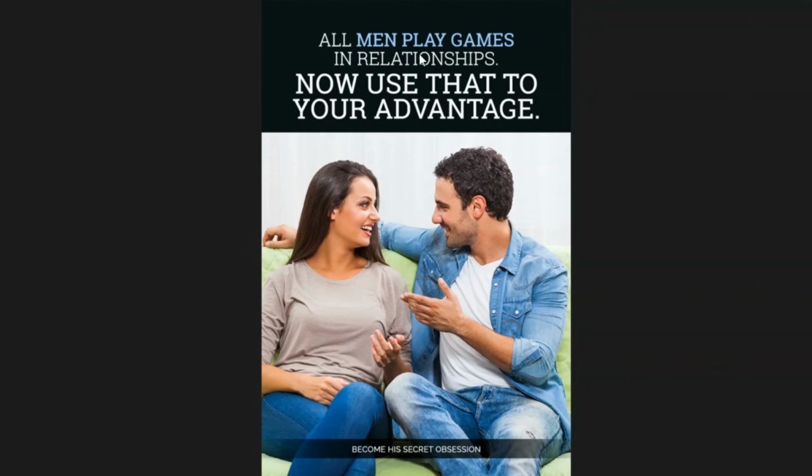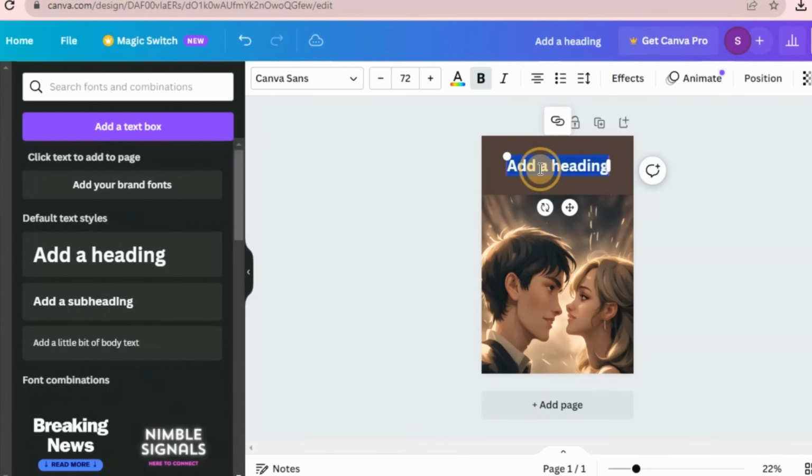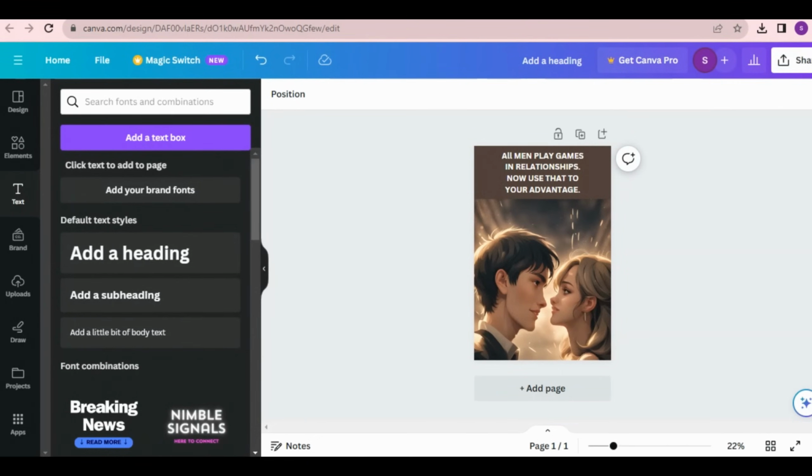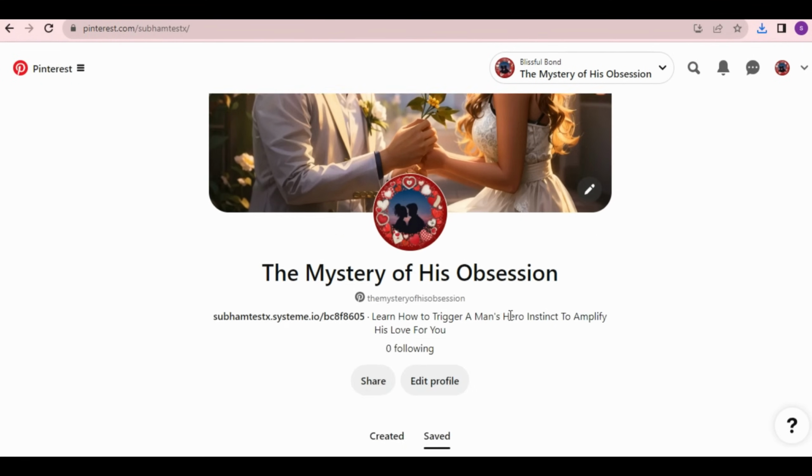So in this example, I'm going to use the same text. So write here the text and make sure it looks eye-catching. Then export the file and now it's time to publish the pin.